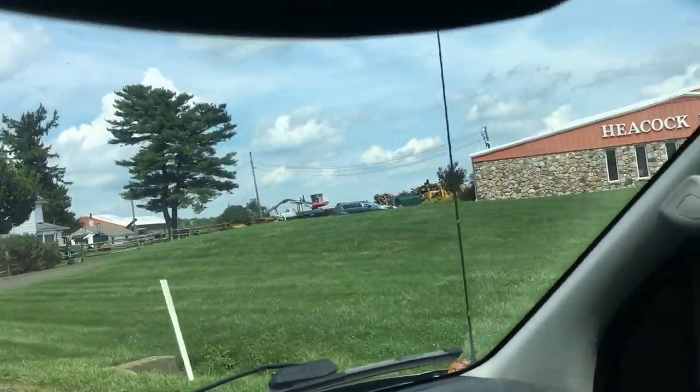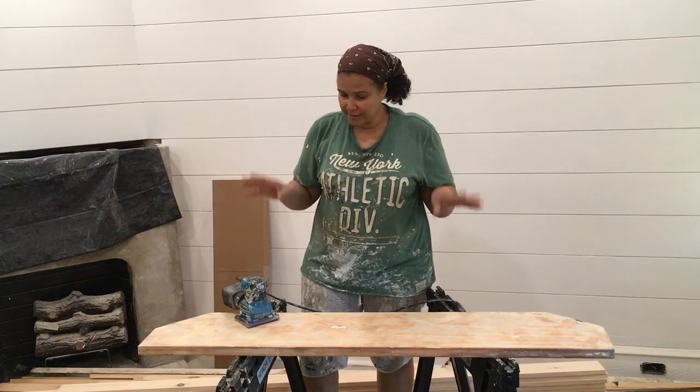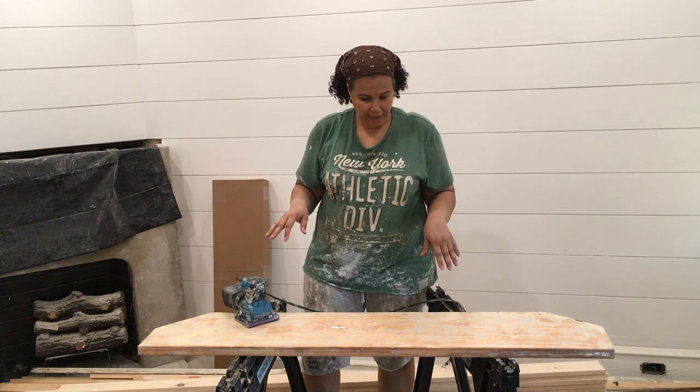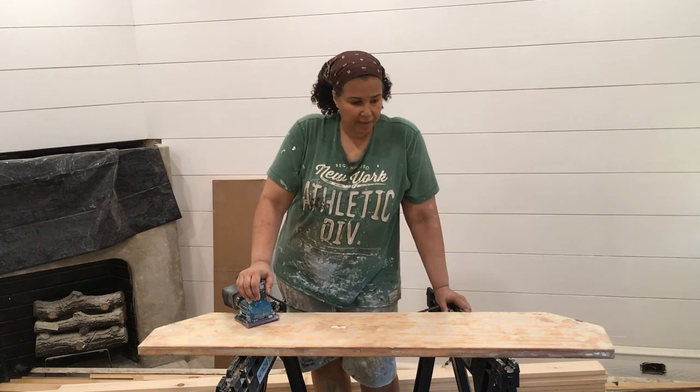So I am here at Peacock Lumber in Plumsteadville, PA. And I came to get a replacement for the mantle at the property. It turns out the one that was there is not going to work because it's really not deep enough to accommodate the decorative piece that I got to go underneath it. And also it's a little bit thin, and I was hoping to find something a little bit thicker for the fireplace. So anyway, I am here and I am hoping that I am going to find something fantastic for it.